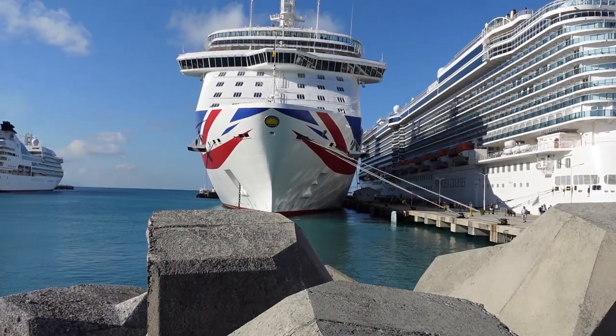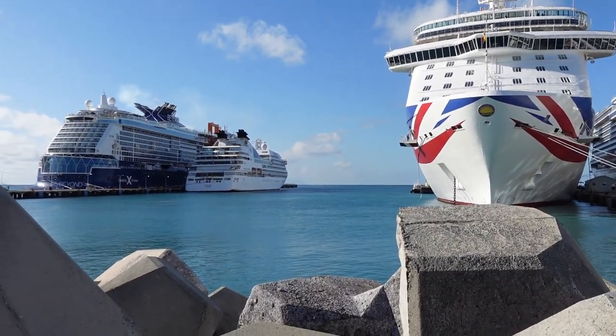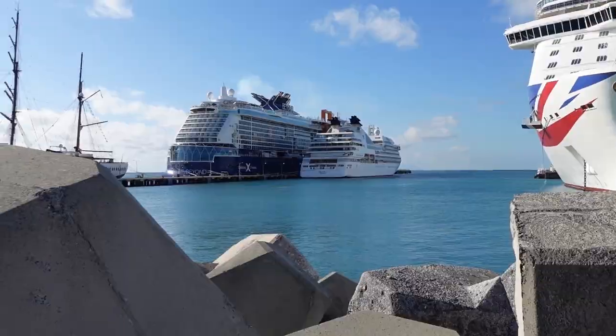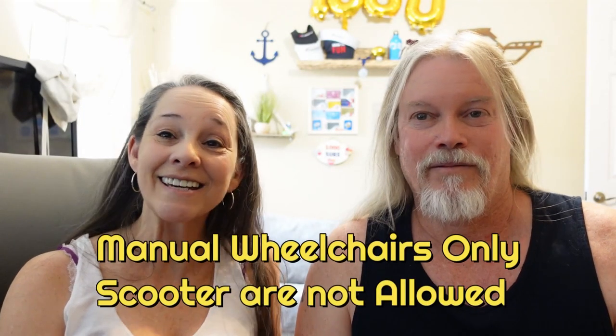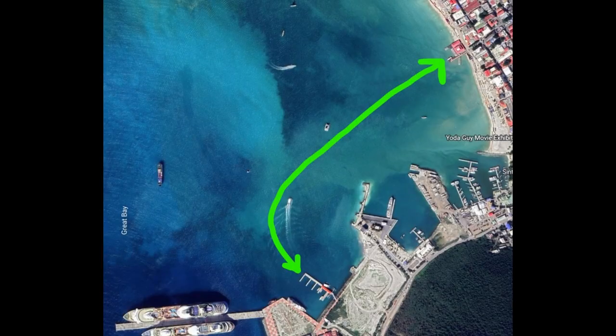If your ship is at the berth furthest away, it'll be about a 10, maybe 15 minute walk from your ship to the water taxi. The water taxi is handicap friendly. At the time of filming, it cost $7 for the round trip. And it was less than a 10 minute ferry ride from the cruise port over to Phillipsburg.